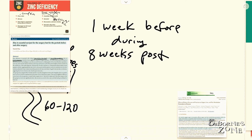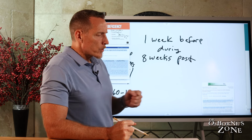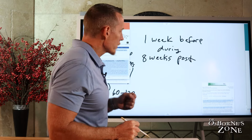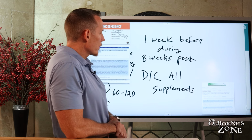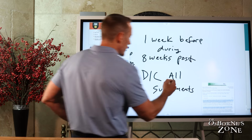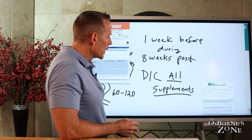The problem many people run into with surgery is doctors don't understand nutrition. So the standard protocol when you're going into surgery, doctors will say, discontinue all supplements. In other words, be off of everything before, 1 week before surgery, during surgery, and even up to a week after surgery, but it's discontinue all supplements. This is bad advice, by the way. This is actually, in my opinion, it's medical neglect.